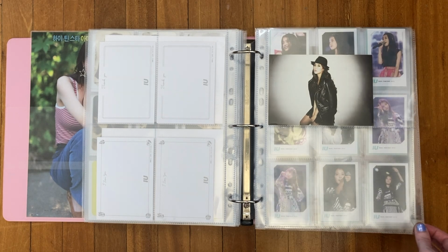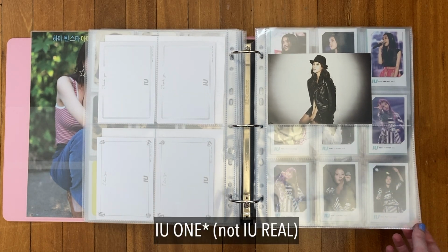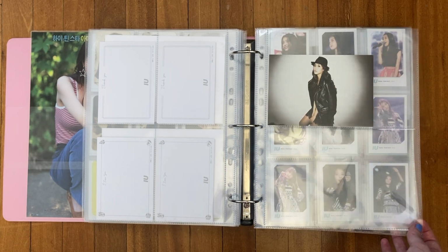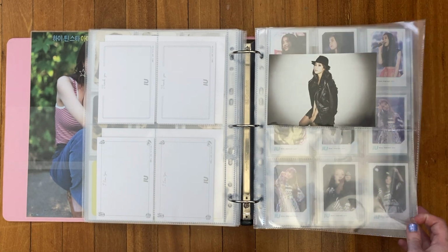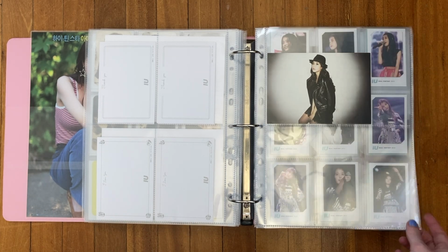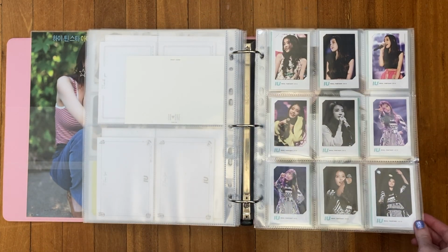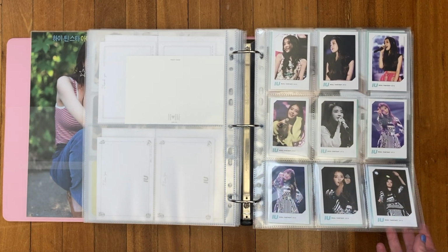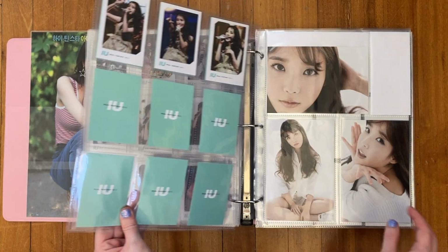Then these are her IU Real Japan New Year's postcards. That DVD came with 1 postcard out of 5 possible. I only have 1, but I do have 2 on the way. But there are 5 total, so hopefully I'll have those soon. The photo cards that came with her 2012 Real Fantasy concert DVD. I have all of those.